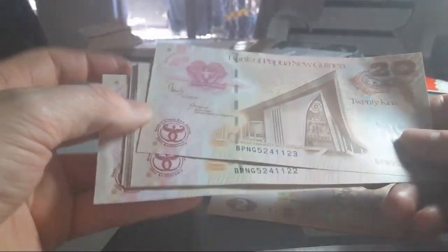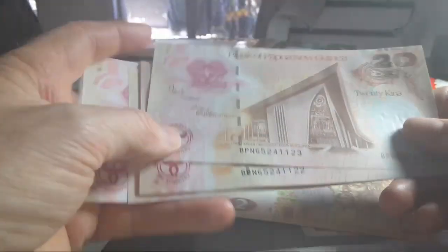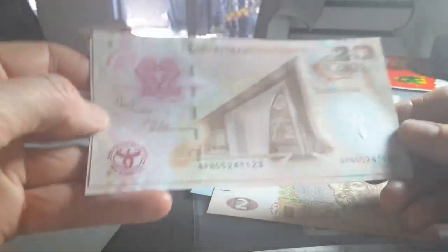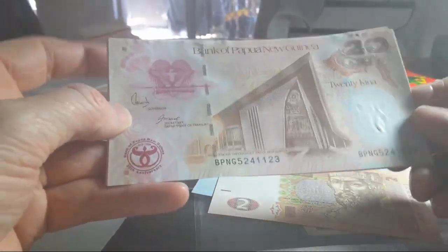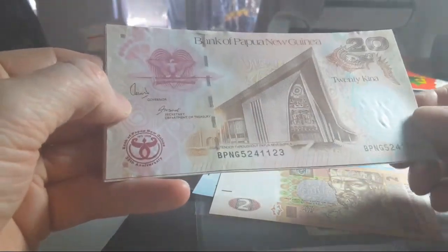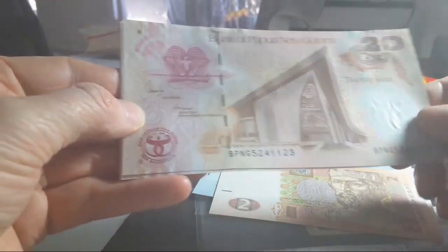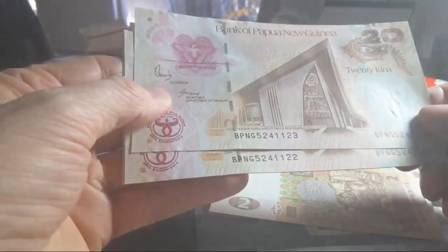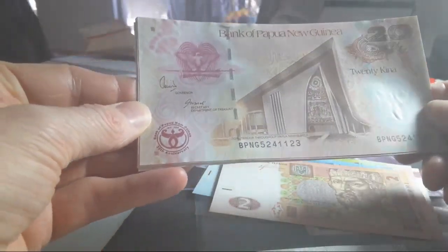Then we have these Papua New Guinea banknotes. So I've got 10 of these. You can pick these up for like $3 to $7 depending on who you're buying from. And these are 2008. I did make another video on this. 20 kina, and exchange rate to the Australian dollar is about 10. But paper banknotes from Papua New Guinea have all been demonetised, so these have no legal tender. And this series come with a 2 and a 100 kina as well.